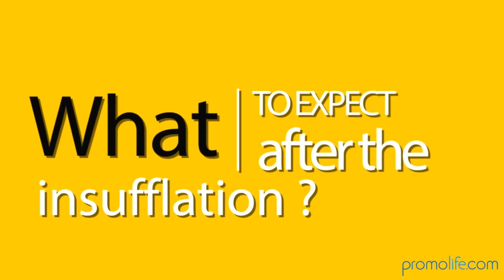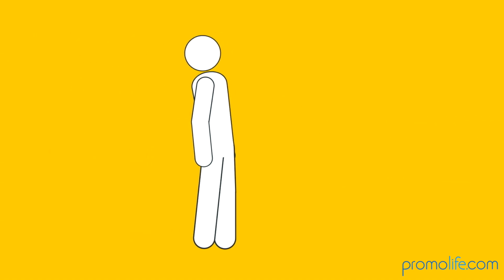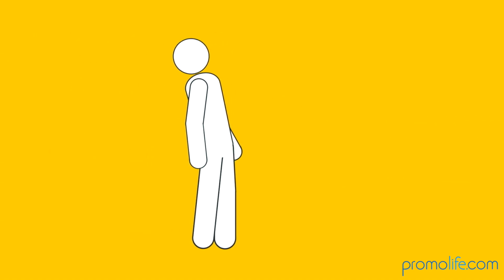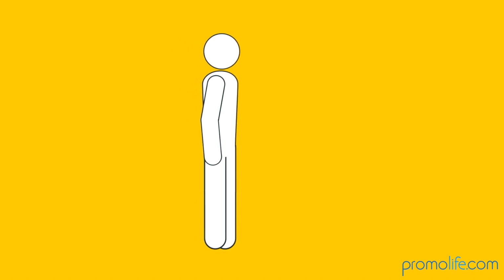What to expect after the insufflation. After the insufflation, some people notice an urge to go to the bathroom or to release gas. This is completely normal and should not be a cause for alarm. Over time, your body will adjust to the ozone.